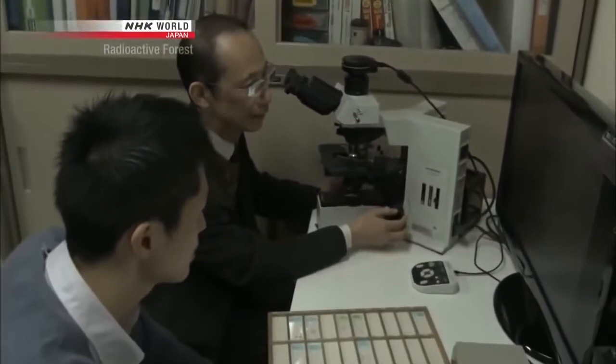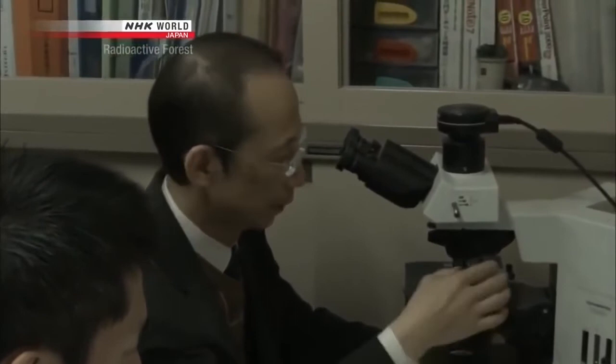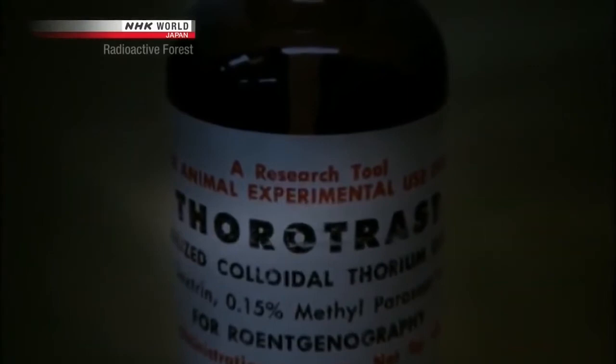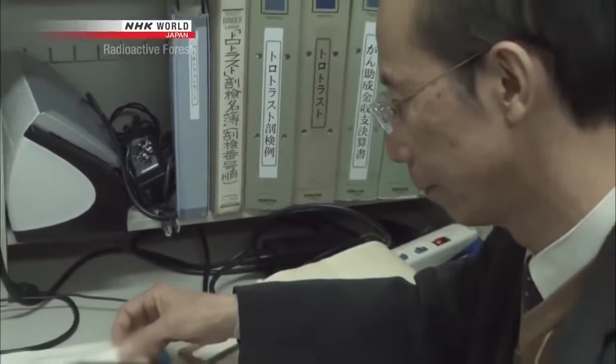He's learned from the past. Years ago, he found actual proof of a case in which radioactive materials had an impact, but took a long time to appear. Up until the 1950s, thorotrast was used as an angiographic agent for X-rays. Many people developed cancer because of the radioactive material that was contained in it. But the onset of the disease didn't occur until more than 20 years after the administration of thorotrast.